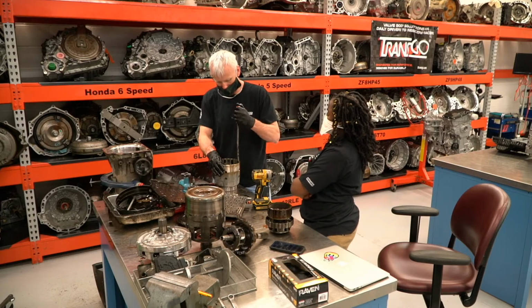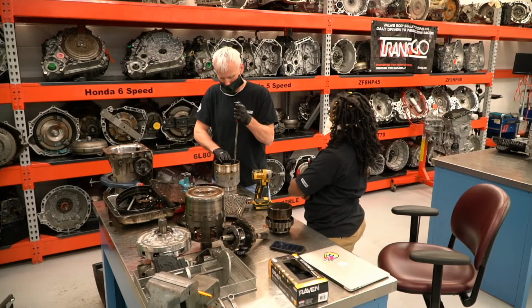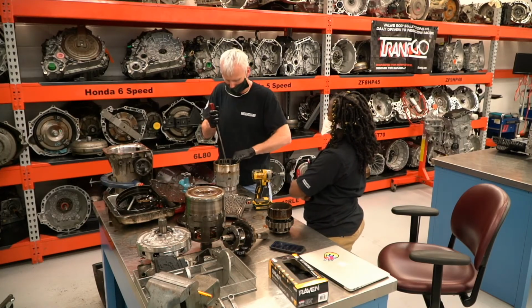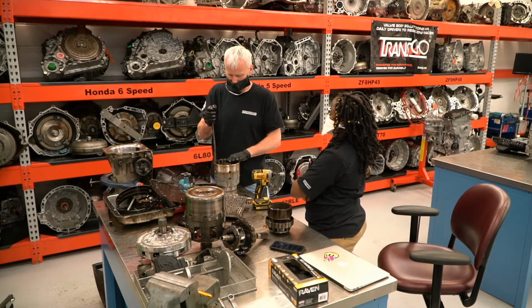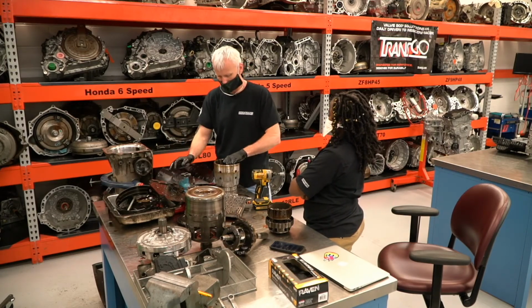If I just went through and replaced the clutches, this transmission wouldn't last a month. It would leak out. Even if I put a new piston in it and all that kind of stuff, and just assumed that's all I had to do, it wouldn't last a month, because somewhere the fluid pressure is leaking out, which is going to cause that clutch to fail. And it's just important to address all those areas.